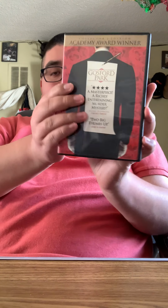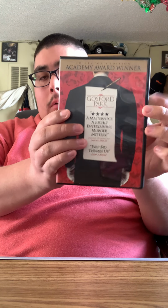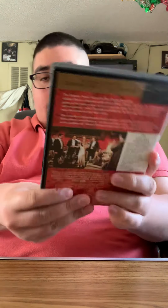This next one was released in 2001. That is Gosford Park. Front, side, and the back.